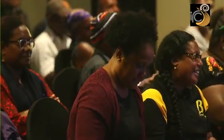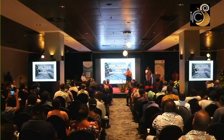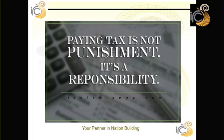Yes, you can see there, paying tax is not punishment, it's a responsibility. So it's not a burden. You choose to become a businessman, I choose to become a business lady, I must meet my tax obligation, and that is to pay my tax. The more you pay your tax, the more I pay my tax, we will see major developments in our country.